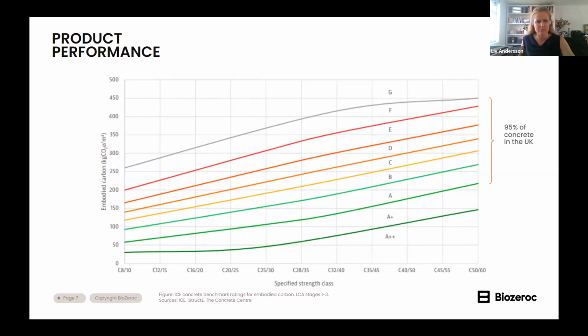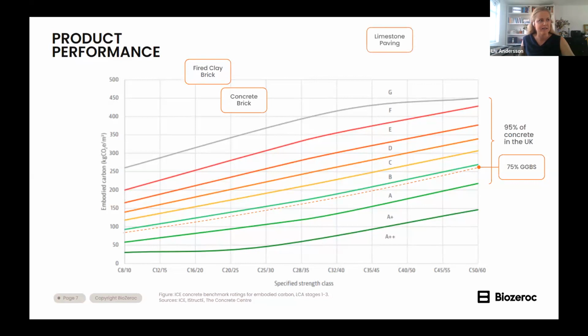And to illustrate some more examples, I've also included indications of roughly where in this diagram you would find a fired clay brick, a concrete brick, and limestone paving. Limestone paving actually goes out of the scale on carbon, but I wanted to include it as a reference since BioZeroc is effectively growing rocks as a solution to replace cement. So where in this diagram is BioZeroc?